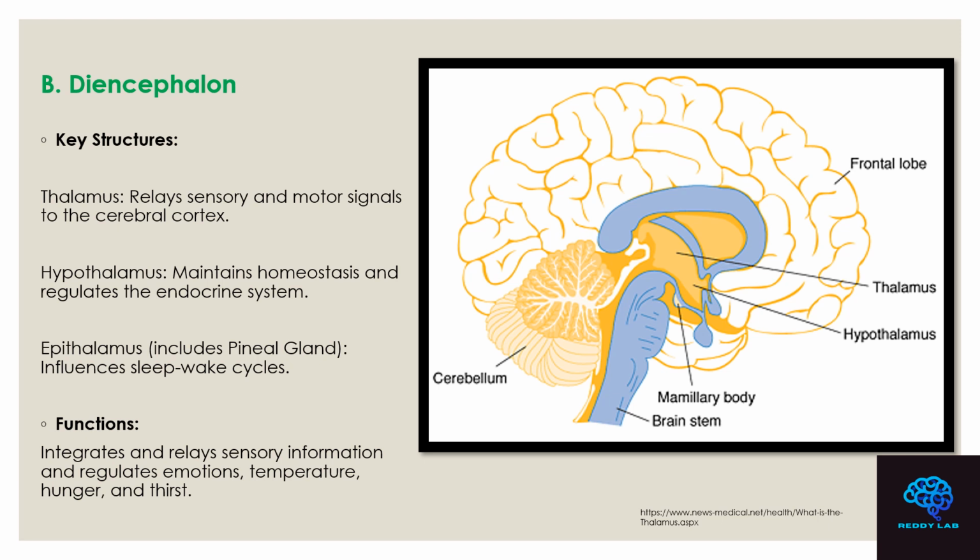As I said in my previous slide, the forebrain is divided into two major parts. The first one is the cerebrum that I already talked about. The next one is the diencephalon. The diencephalon contains the thalamus, hypothalamus, and epithalamus. Thalamus relays sensory and motor signals to the cerebral cortex. Hypothalamus maintains homeostasis and regulates the endocrine system, and epithalamus, which contains the pineal gland as well, regulates our sleep cycle. The overall functions of the diencephalon are to integrate and relay sensory information and regulate emotion, temperature, hunger, and thirst. On the picture, we can see the structure of the diencephalon, thalamus, hypothalamus, and other parts of the brain.